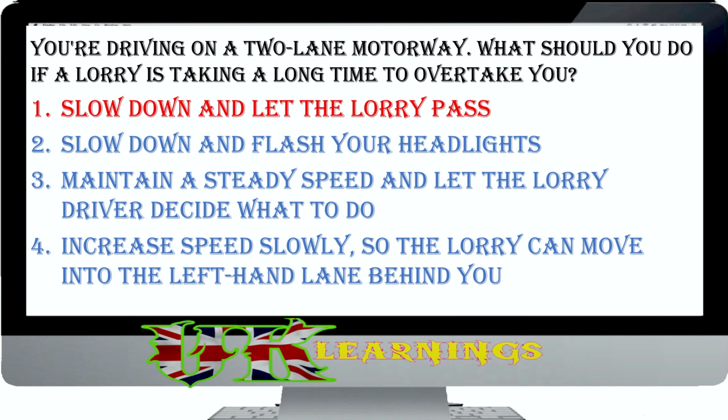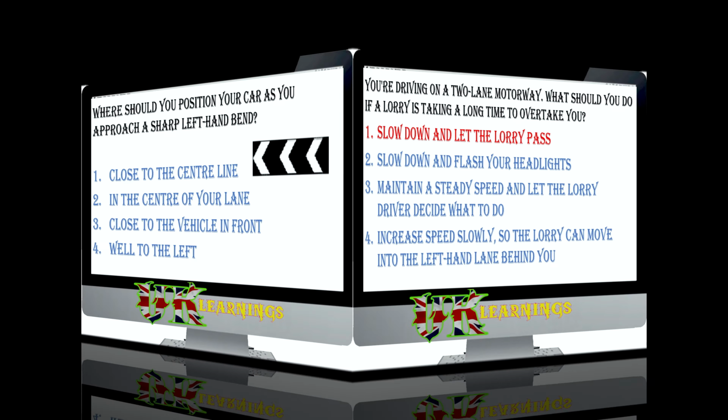Large goods vehicles are fitted with speed limiters. This means it can take them a long time to overtake if the vehicle they're passing is traveling close to their limited speed. If a lorry is struggling to overtake you, slow down to let it pass. This helps the lorry driver and also other drivers following behind who want to travel faster.